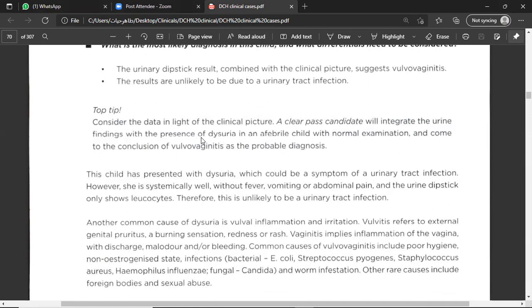Now, this child has presented with dysuria, which could be a symptom of a UTI. However, she is systemically well, without fever, vomiting, or abdominal pain, and the urine dipstick only shows leukocytes. Therefore, it is unlikely to be a UTI. Another common cause of dysuria is vulval inflammation and irritation. Vulvitis refers to external genital pruritus, a burning sensation, redness, or rash. Vaginitis implies inflammation of the vagina with discharge, abnormal smell, and bleeding.